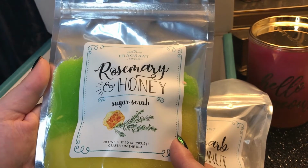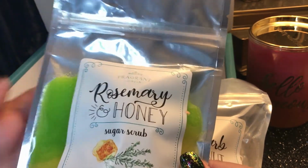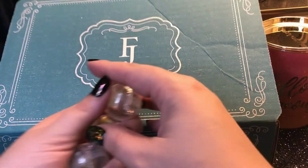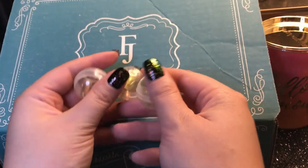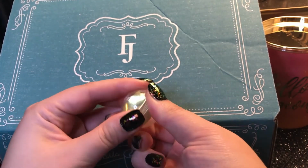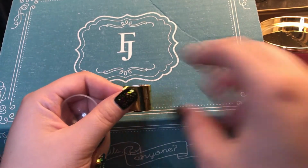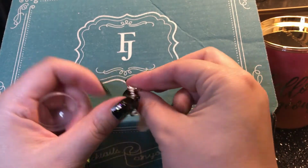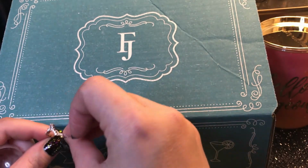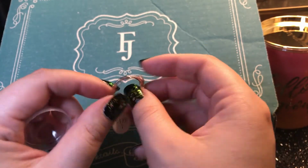So I'll just get the rings out and I'll show you guys those. All right, so here they are. It comes with three stackable rings. So let's take a look at what we got. Just press the sides like this. Ooh, that's one of the stackable rings. Very cute, with some clear diamond-like stones. Nice.